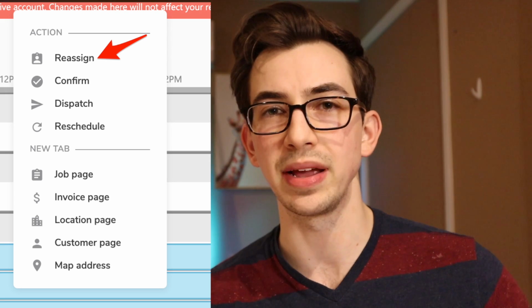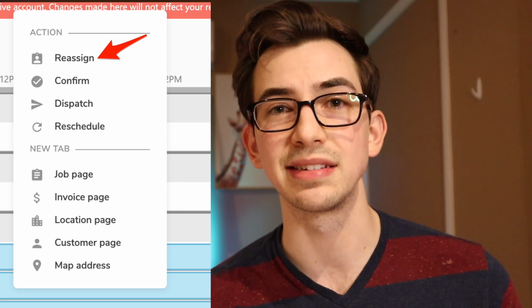So now on the dispatch board, if you right click a job, that menu that comes up, reassign is now an option. And that's helpful because before, the only way to reassign was to either A, drag and drop on the dispatch board, which works and it's easy, but it can be imprecise and you can make mistakes that way. Or you would have to leave the dispatch board and go onto the job page, which is just more cumbersome. So adding that to the right click menu makes a more convenient way to do that.